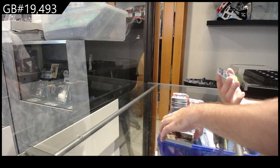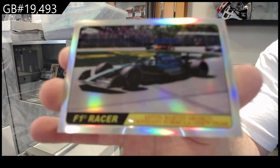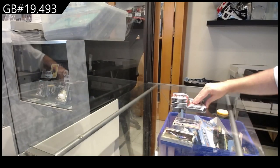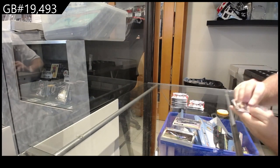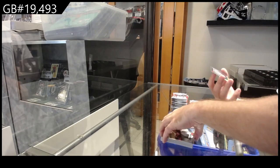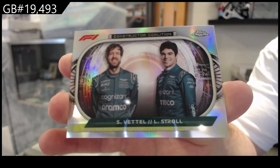Another refractor. An F1 racer of Stroll. Stroll. We've got a Vettel and Stroll dual, again, left and right will be on those.